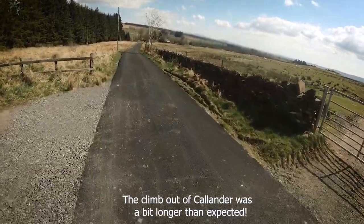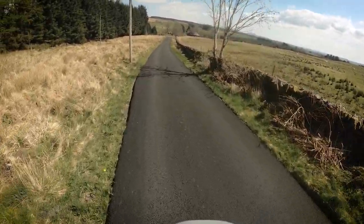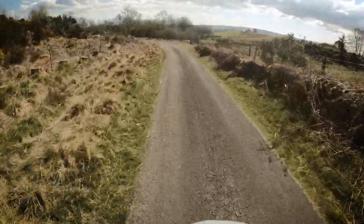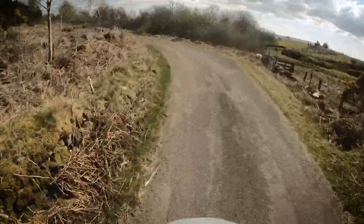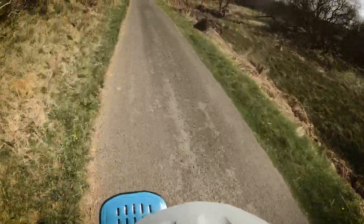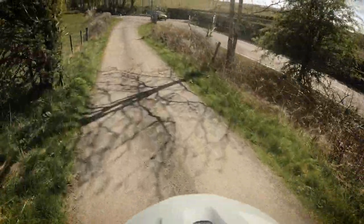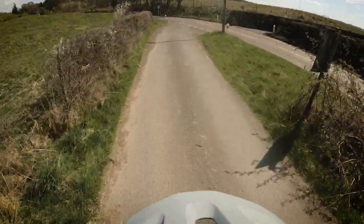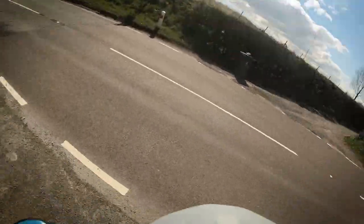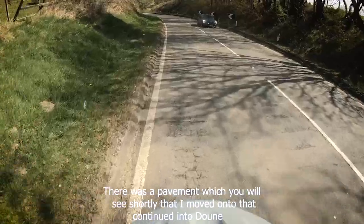Hopefully it's all downhill to Doune. I doubt it. We got a nice little road. Very quiet. Only just a few hikers. A few parked cars, but we have to join the main road as we head into Doune. So again, don't feel under pressure, just enjoy the road.